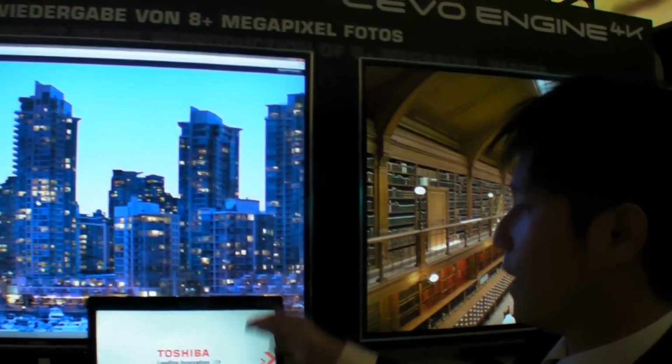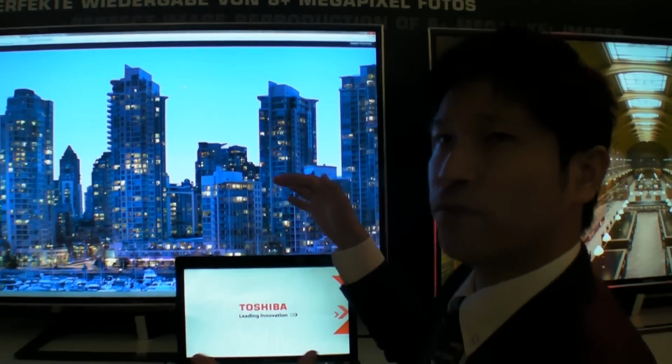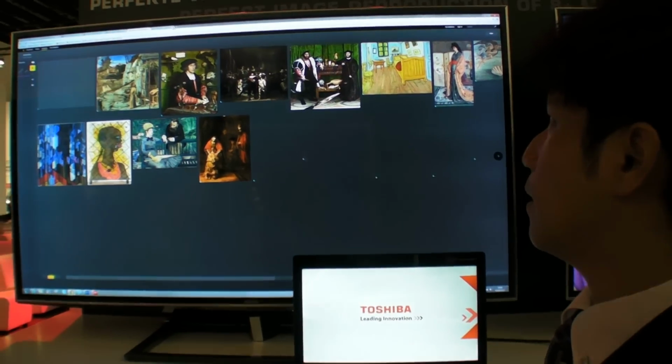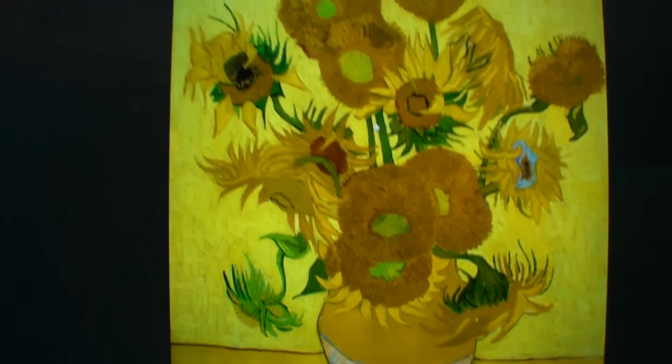So that's the way you enjoy the web contents, or over 4K contents, from the web. And there's also an artwork over here. There's Google Art, very special things. That's going to be awesome. Yes, awesome, absolutely. You see the very famous sunflowers. Can we see the full screen?